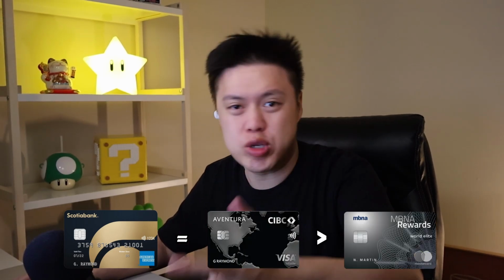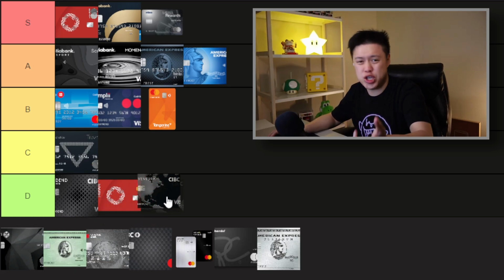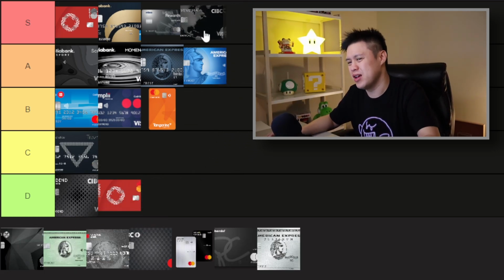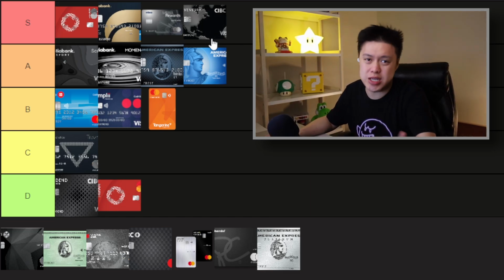I feel like the insurance coverage for this card is very similar to Scotiabank Gold Amex and slightly stronger than the MBNA Rewards World Elite Mastercard, but those cards are only $120 annually. Based solely on insurance, am I willing to pay $19 more for this card? I don't think so, but it's still an S tier, so it's gonna be a low S tier.